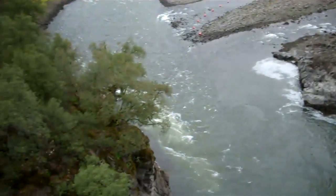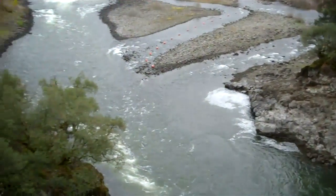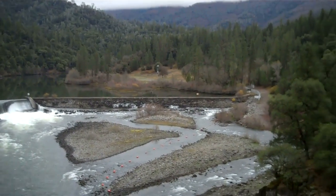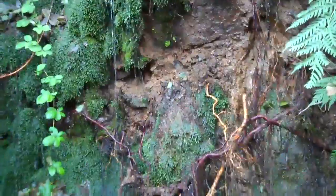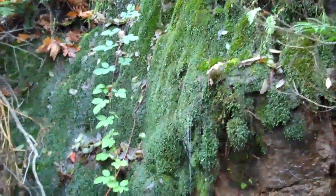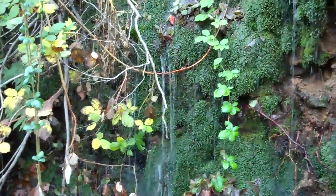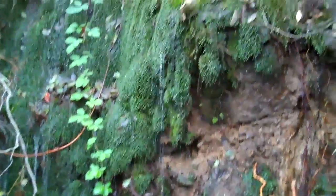Stay, Noodles. Well, here's a sign that the seasons have changed and winter is definitely here. All the seeps have started to get active. Look at all the beautiful moss hanging off there and the water dripping down. That's a pretty sight. We're just on the other side of that bridge going across the Pitt River.